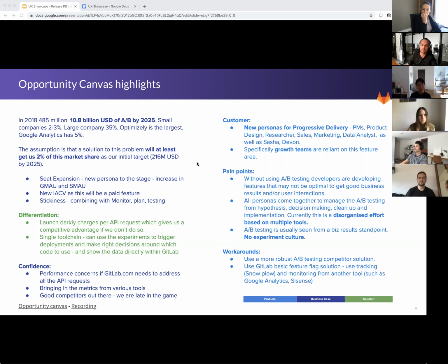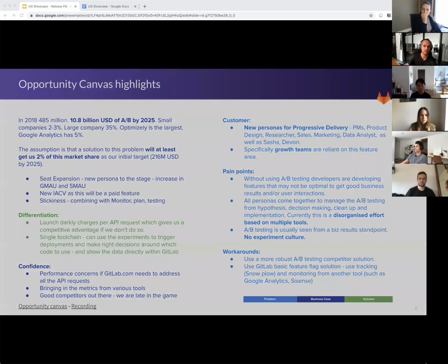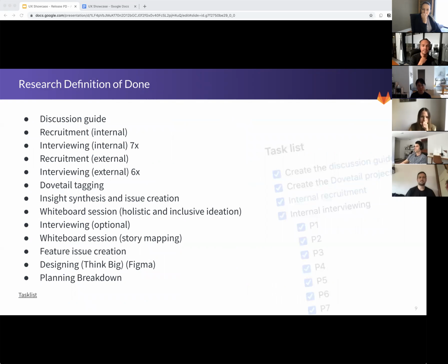I don't want to go too much into detail further into this. I invite everyone to read the opportunity canvas. There's also a recording of our latest meeting into that. Links in the bottom corner.